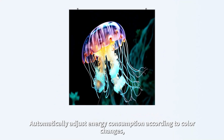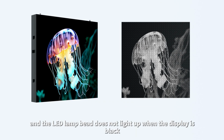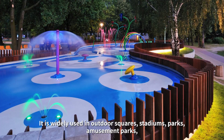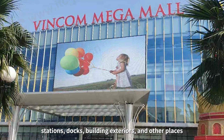Automatically adjust energy consumption according to color changes, and the LED lamp bead does not light up when the display is black. It is widely used in outdoor squares, stadiums, parks, amusement parks, stations, docks, building exteriors, and other places.